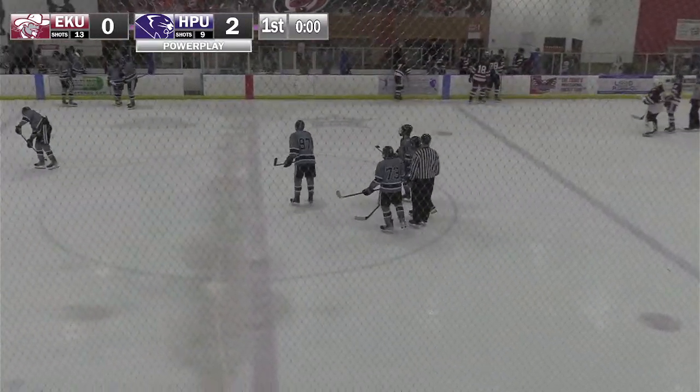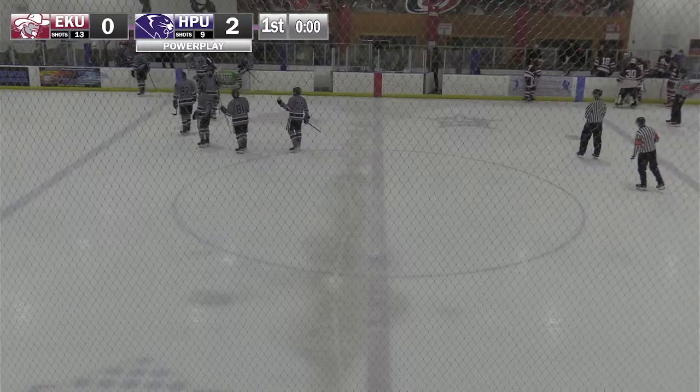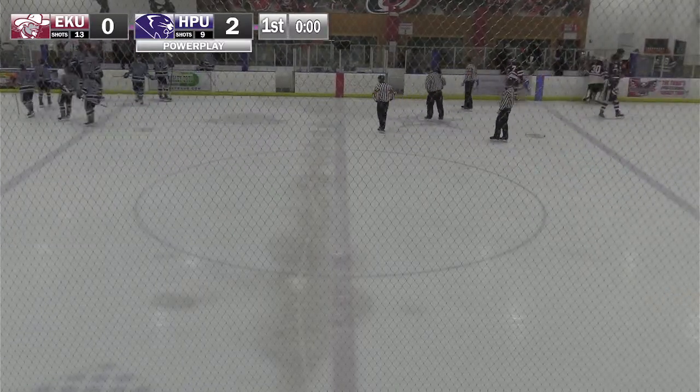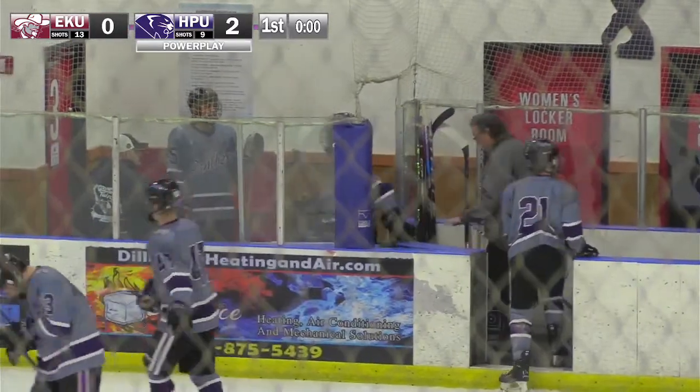There's plenty of physicality here, like you said, and a whole lot of excitement. I'm really excited to see here what these shooters are going to be able to do. And you have two great performances from two really good goalies here, so just a whole lot of great things to look forward to in these final two periods.